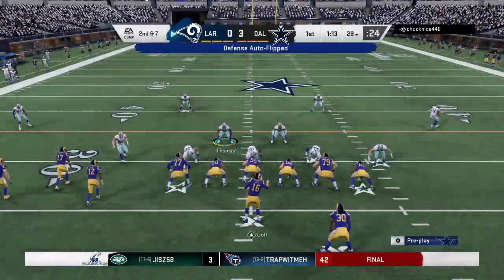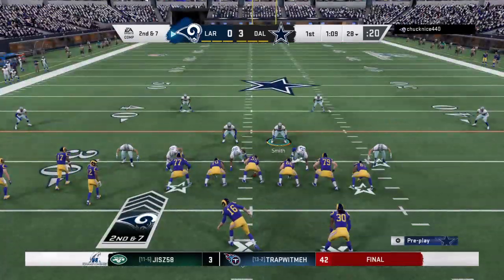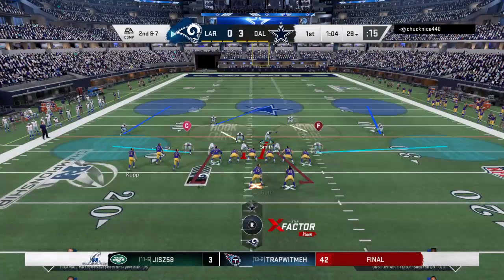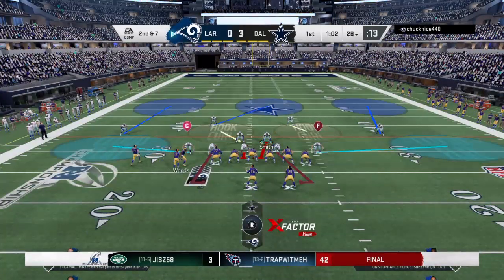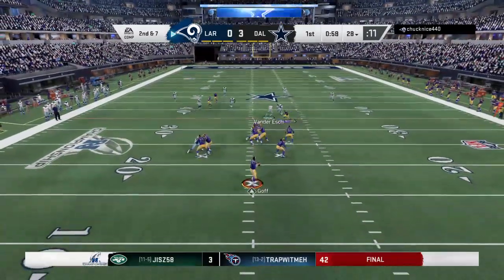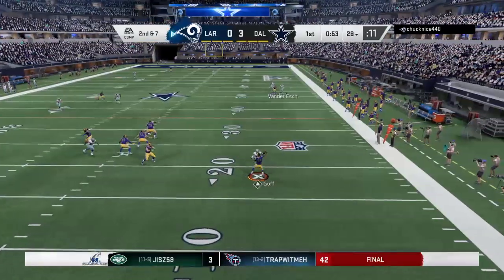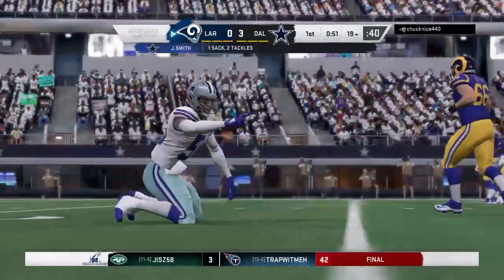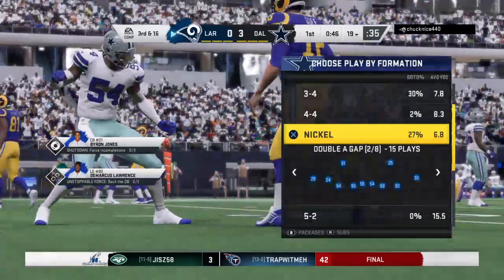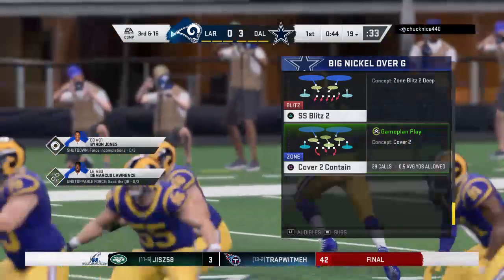The last run got 3. Now here's 2nd and 7. Flushed out right. And time finally runs out. He can't get rid of the football, and he's taken down. Jalen Smith, he's the one that got home and takes him down for a loss of 9.